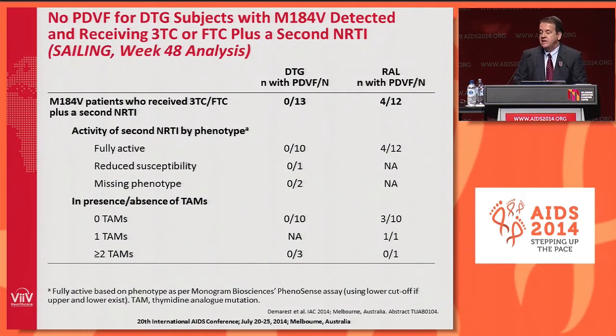In the SAILING study, these patients would have received either raltegravir or dolutegravir plus FTC or 3TC plus a second NRTI. As you'll see here, there were no subjects that had virologic failure that met these criteria in the dolutegravir arm versus 4 in the raltegravir arm. The majority of subjects had a fully active second NRTI by phenotype, and there was absence of TAMs, again, in the majority of subjects.